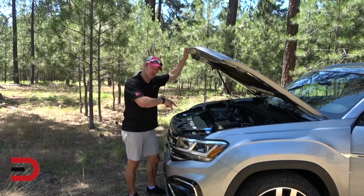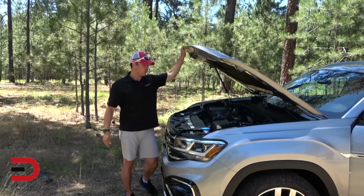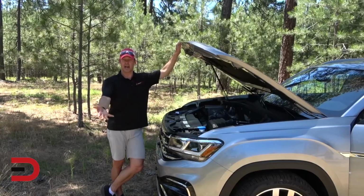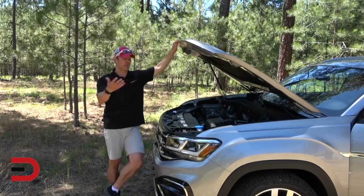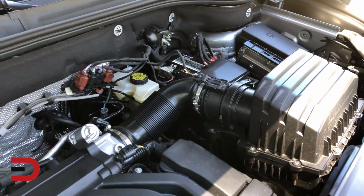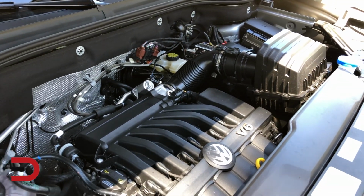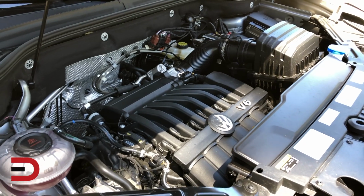So in the base trim level, there's 235 horses, 258 pound-feet of torque. Now ours here, we're lucky to have the bigger, the more powerful engine, the 3.6-liter V6. 276 horsepower, 266 pound-feet of torque. This can tow up to 5,000 pounds.